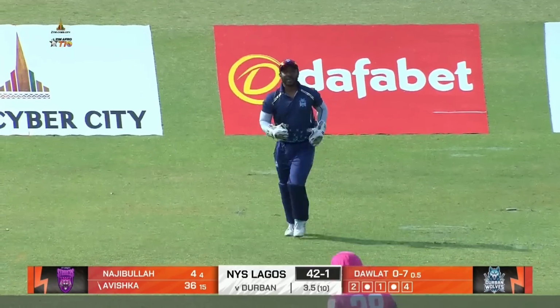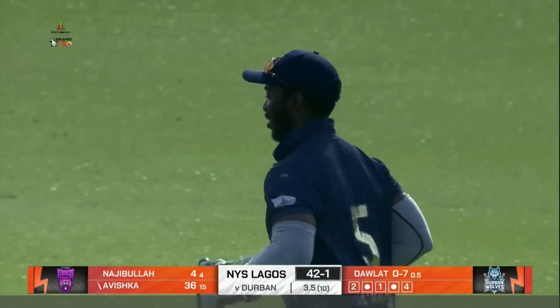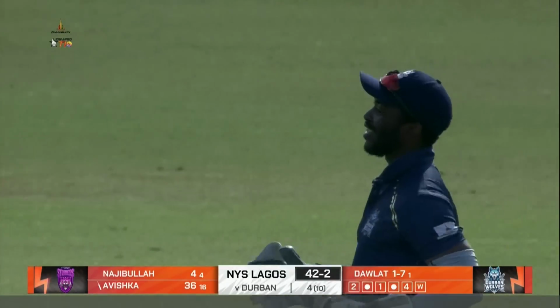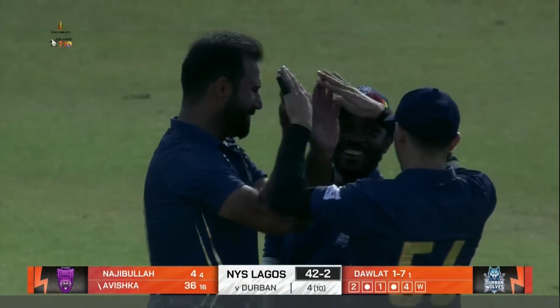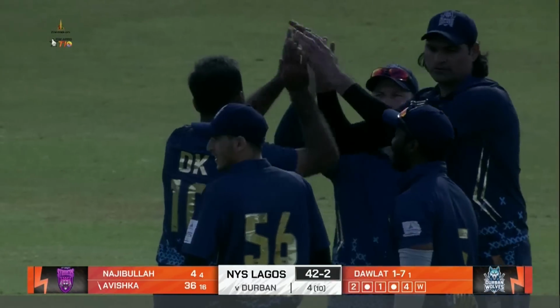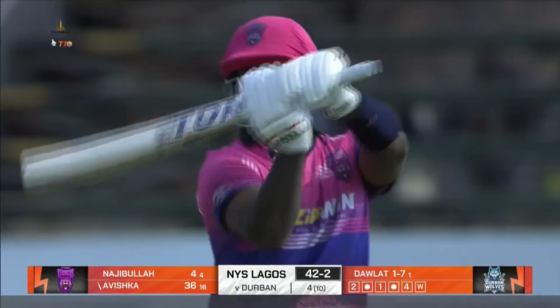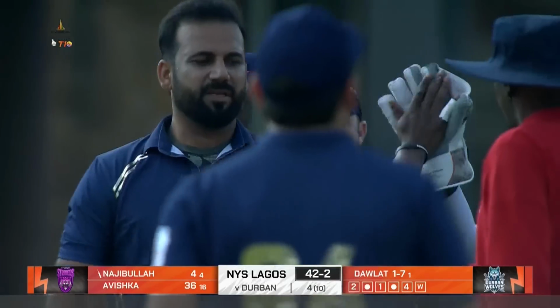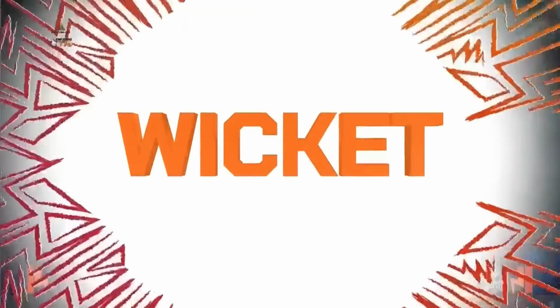This time he gets it. Slower ball. It's clever. Dawlat loves it. And it's the end of Vishka. They're friends again, Regis Chakava and Zadran. Down the leg side, put one down. Goes into the surface. Vishka tries to play a bit of a ram shot over the offside.